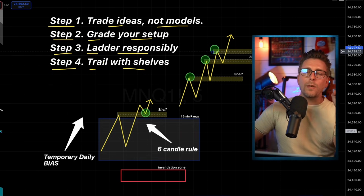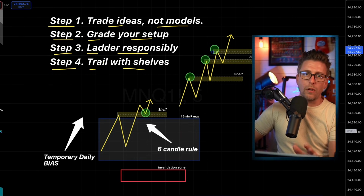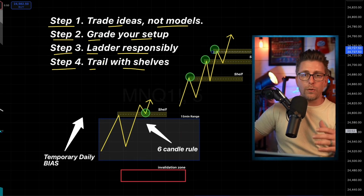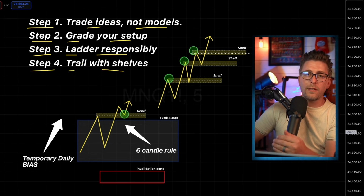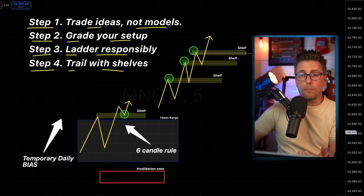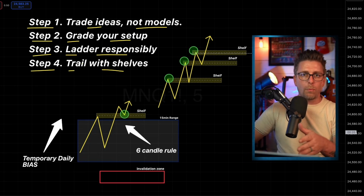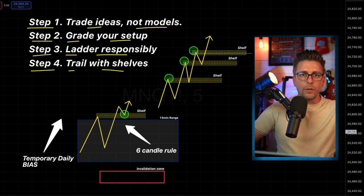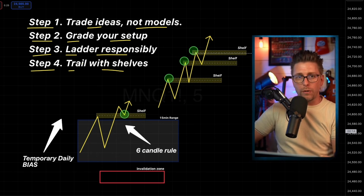This is how you squeeze the maximum amount of profit out of your trades. No other method comes even close. So instead of guessing a target or setting some random take profit level, the market tells you when it's done. And this is how you catch 50, 80, or 100 points or more, not by calling tops or bottoms, but by letting the shelves guide your trail. I mean, would you rather take one small profit and then watch the market run without you? Or would you rather let shelves trail you into a massive winner? That's how the pros do it.